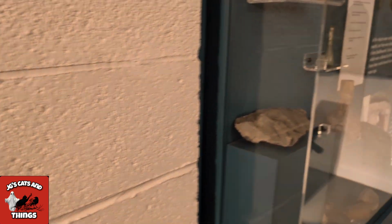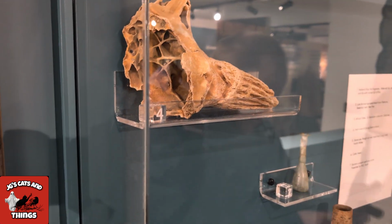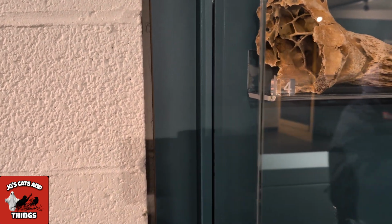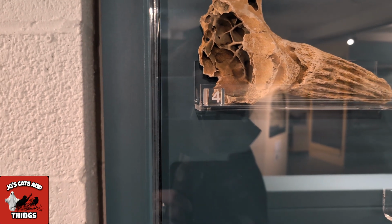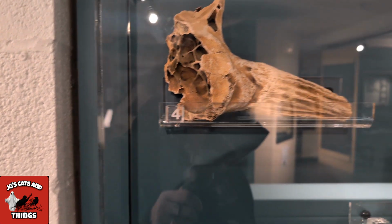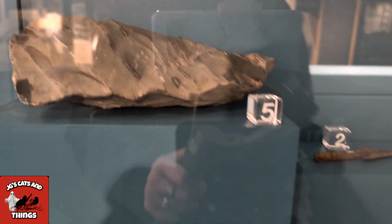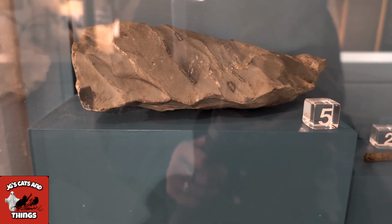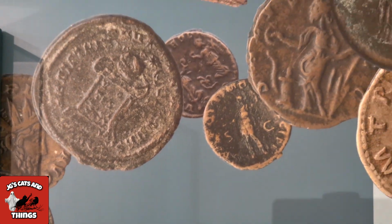And then we get collectors and finders. Wow. Some extraordinary objects. Let's see what this one is. 4 is a horn core of a young bison. And number 5, that's that one. That is stone axe, rough cut axe head from Craig Lwyd, North Wales. And it shows you pictures of the old coins.